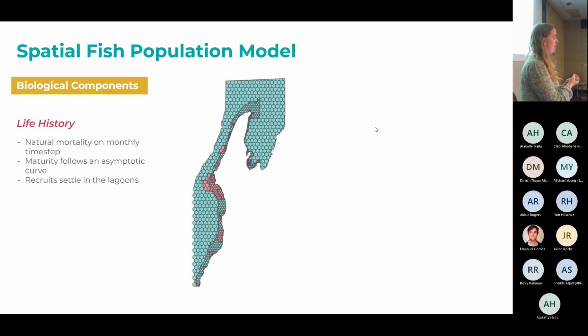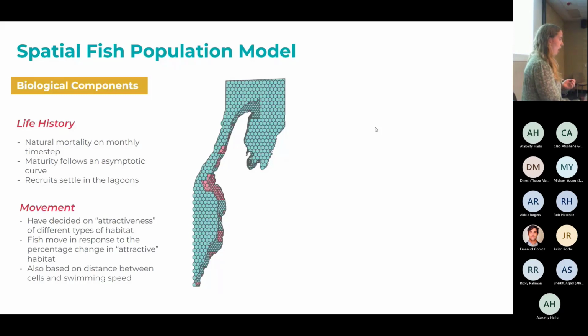And then we've included some parameters for where recruits go and how that process operates. We don't know a whole heap about the recruitment in Ningaloo, how it works with the current environmental influences, but we do know that the recruits like to settle in the lagoons. So that process is included in the model. We also realized that fish movement is really important. There've been quite a few studies that show how the patterns of movement in the fish relative to the sizes of sanctuary zones where they're placed potentially affects how they protect those fish. So we wanted to include this in our model as well.